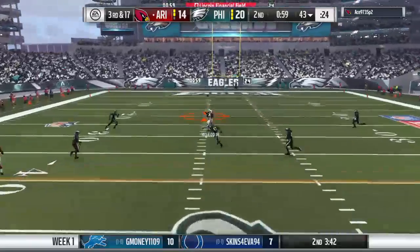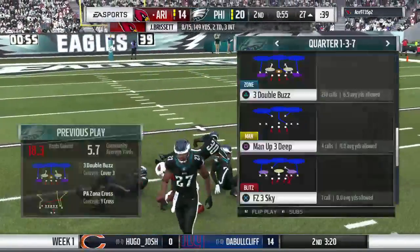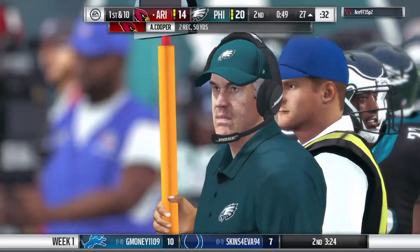He's going to try and go deep again. And that's caught inside the 30. Give him 30 yards there. Well, even after all those interceptions, he's not deterred, still confident to go deep at work there.